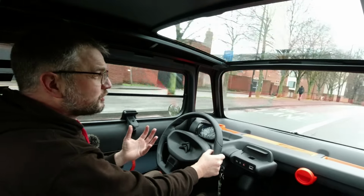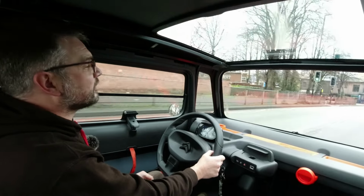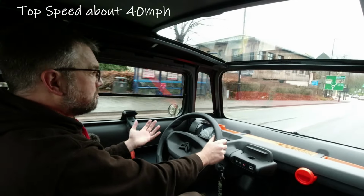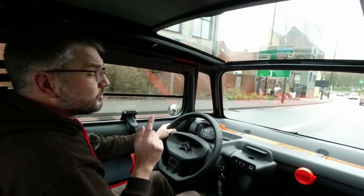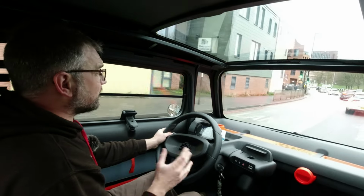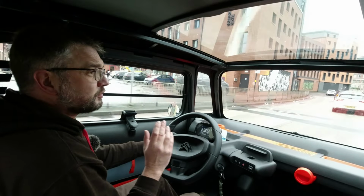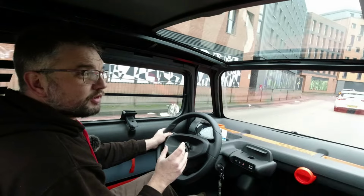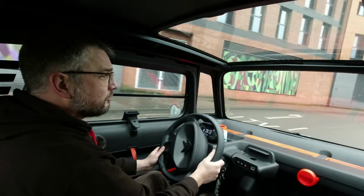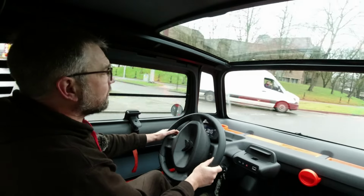Now, if we compare with the 2CV, when the 2CV was launched, the 2CV had 9 brake horsepower from its 375cc engine. So that's fairly similar, but what the 2CV didn't have is the 40 Newton meters of torque that an electric motor has. And of course, a petrol engine only produces maximum torque at one point in its rev range and maximum power at another. Whereas an electric motor, it's very linear, so you don't get all that much difference.